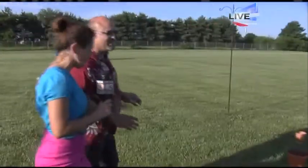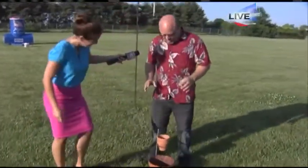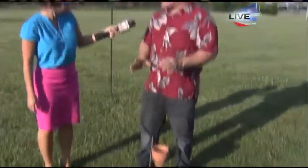All right, now I have no secrets. You can explain it all. I'm going to explain exactly how this one works. This is thermite. Now, thermite is basically, all these reactions work basically the same way. It's a transfer of electrons.